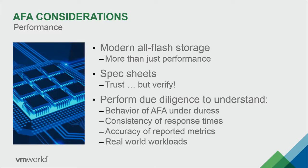I wouldn't go into a car dealership and buy something on a 0 to 60 time off a piece of paper. I'll test drive it. So maybe that last point here on the screen, if you think about it, just take the first word: consistent, accurate behavior of real world workloads. That's what you want to figure out. That's what you want to verify in your environment.